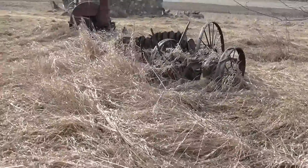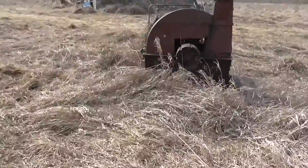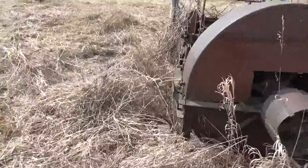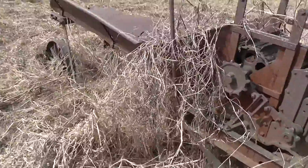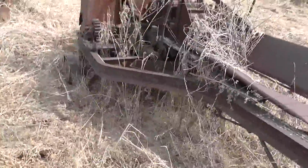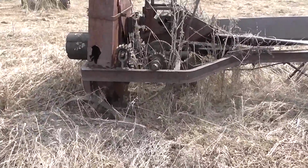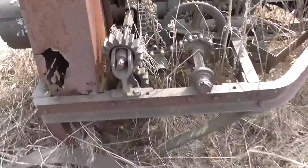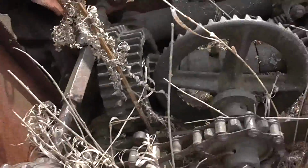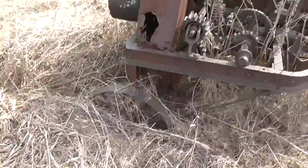Get a quick shot of all the farm equipment before I go tape the friggin' car. I wanted to figure out who made that. Probably old John Deere. Probably Johnny Deere. That's pretty cool. They don't make them like that. Look at the gears in that beast. What?